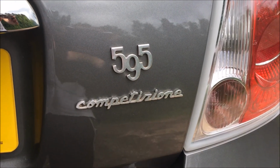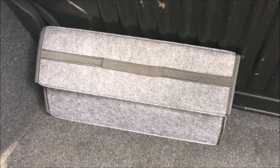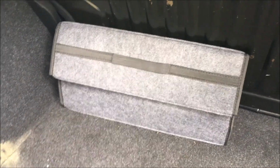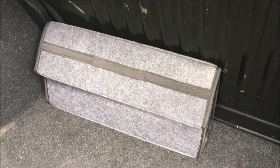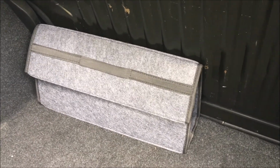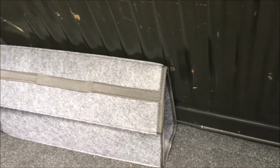There you go, 595 Comp. I did just think, worth a mention, I picked this up the other week off eBay. It's called a boot tidy, and all I've got in it is just some wipes, cleaning stuff to keep the car clean, all of that. But it was like £5.50 or something on eBay. I do recommend them. They just velcro to the bottom here and to the back of the seat.